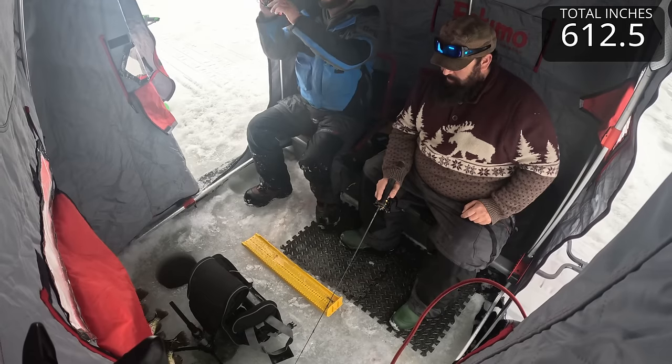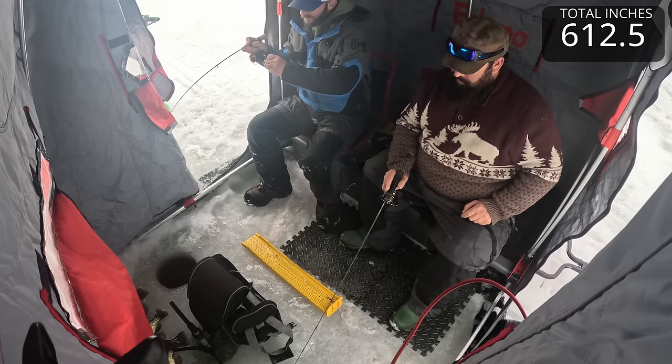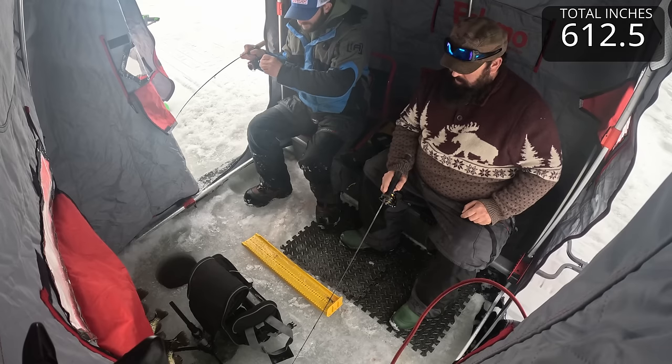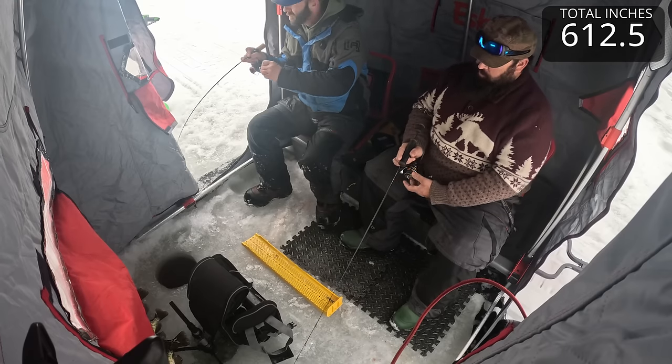You got to see this tackle box. Good one? Feels good, though. It's going to help me. Nice school coming in.